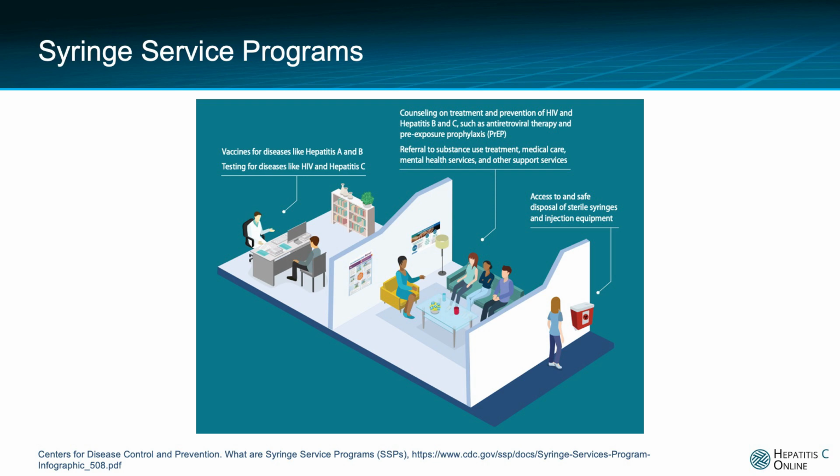The CDC reports that SSPs are associated with an estimated 50% reduction in HIV and hepatitis C incidence, and when combined with medications that treat opioid use disorder, HIV and hepatitis C transmission is reduced by over 2/3. SSPs have also been shown to save lives by lowering the likelihood of death from overdoses, and new users of SSPs are 5 times more likely to enter drug treatment and 3 times more likely to stop using drugs than those who do not use the program.